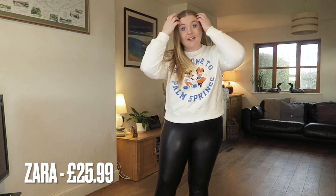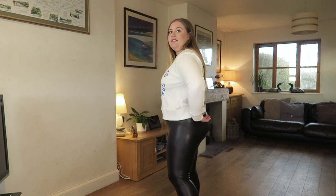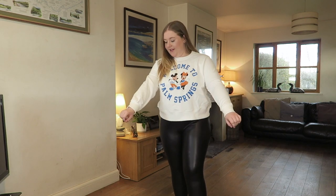It's so cute. Oh, see, this is nice. This is really nice. It actually fits really nicely. I wouldn't say it's oversized, and it just sits at a nice point. You don't feel like it's too long or too short, being a cropped sort of thing. It just sits at a nice point. But this design, oh my gosh.